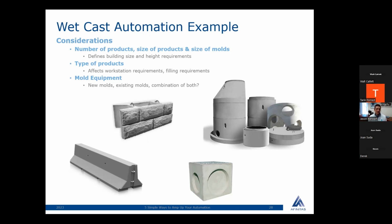And then if you're looking to add new molds versus using existing molds, or a combination of both, a lot of times the new molds can be custom tailored for automation, where sometimes old molds can work, but they might be compromising some cycle time with the new automation. So there's a lot of things to look at there in terms of really getting the system defined up front.